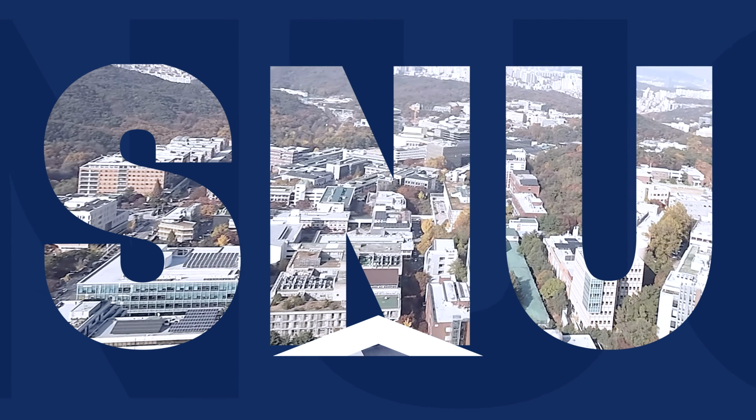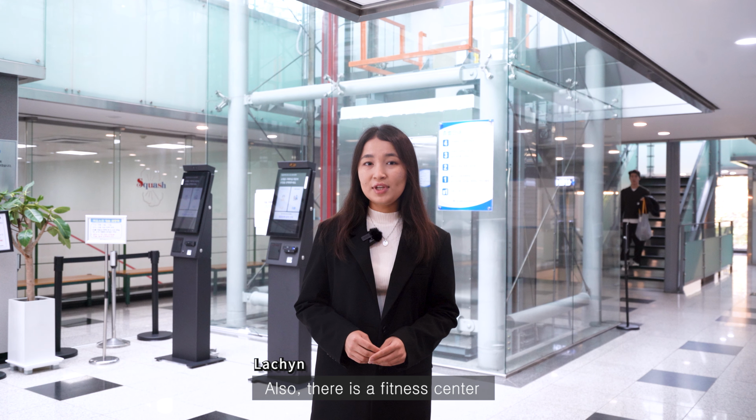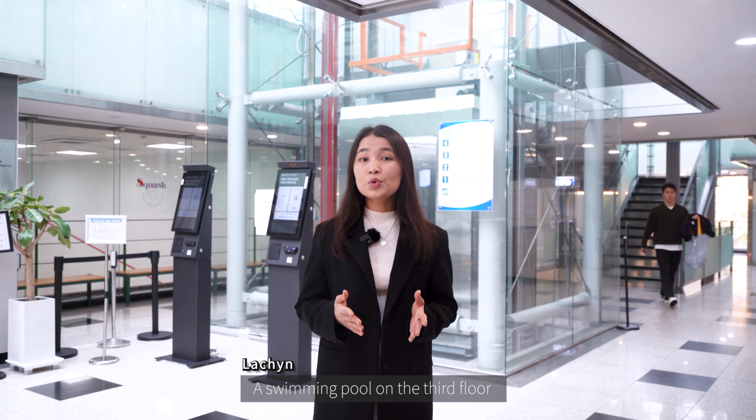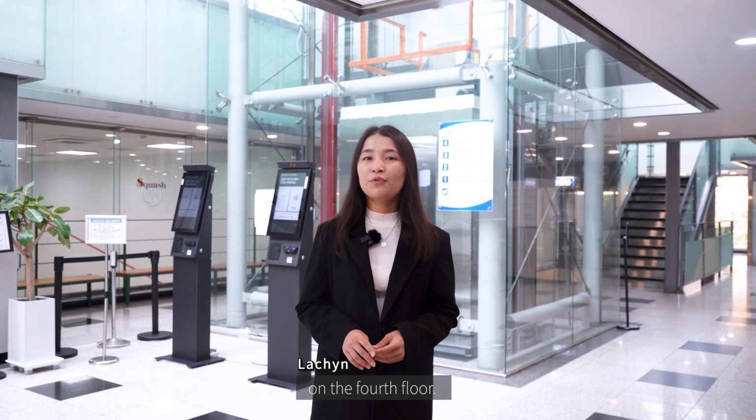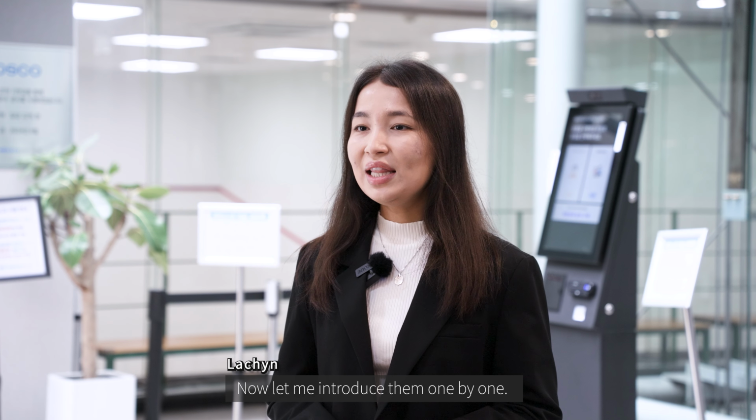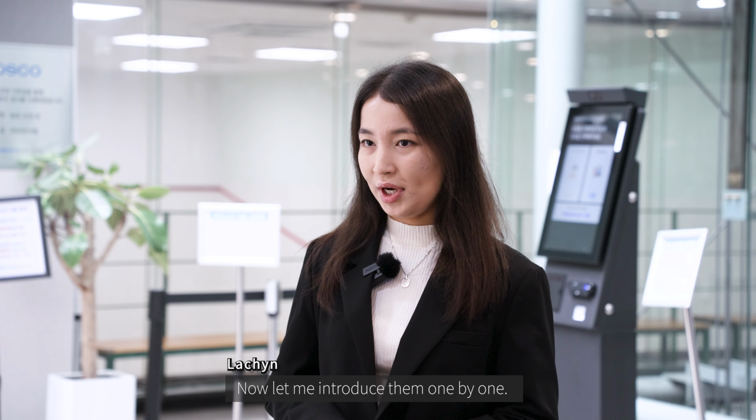POSCO Center inside the Seoul National University has many sports facilities. There is a squash court on the B1 and a golf club and GX room on the first floor. Also, there is a fitness center on the second floor, a swimming pool on the third floor, and a PT-only fitness center on the fourth floor. Now, let me introduce them one by one.